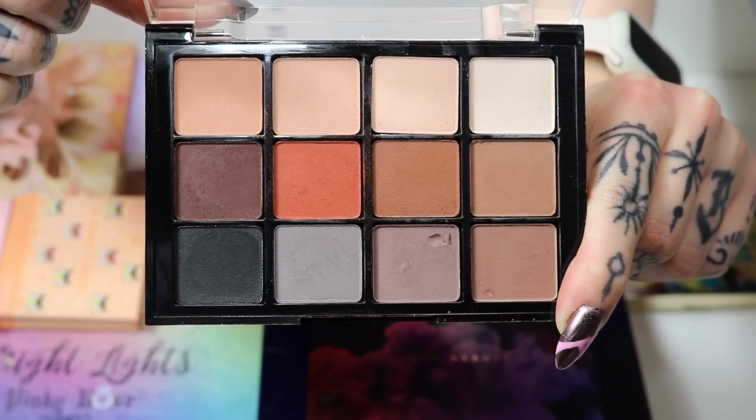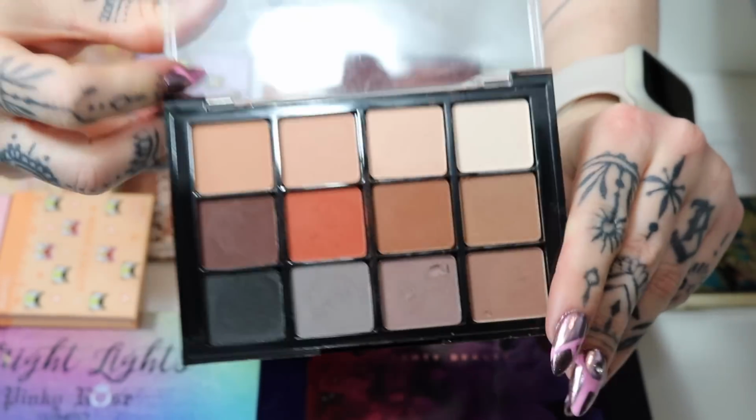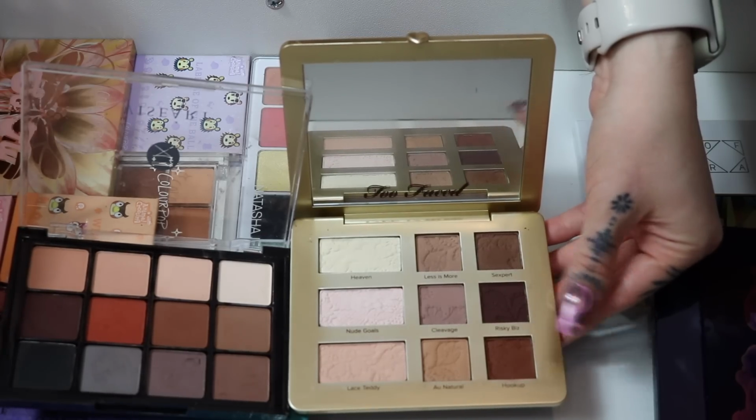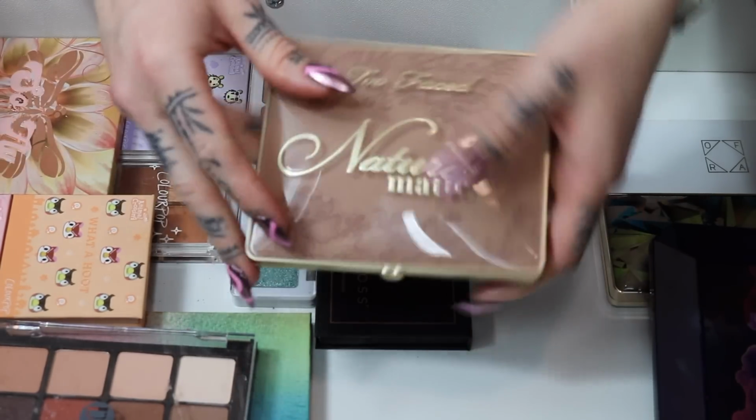This is the Viseart Neutral Matte Eyeshadow Palette. Good formula on these. This is also another one that's really recent. And you know what? Let's keep the Viseart. Let's gift away this one instead.